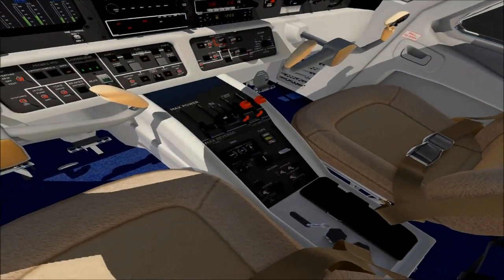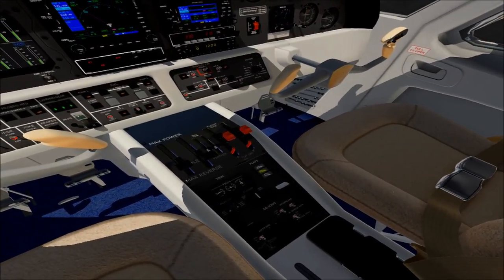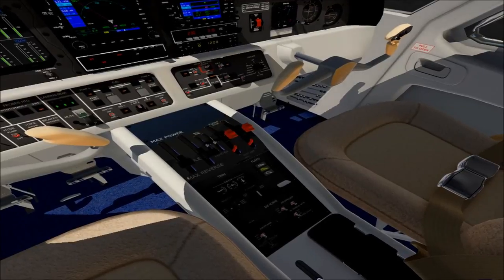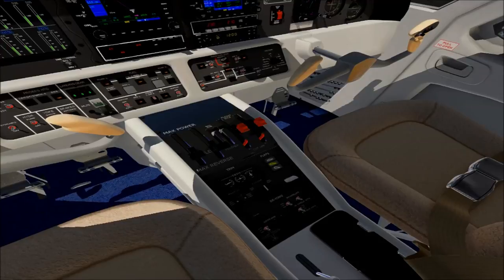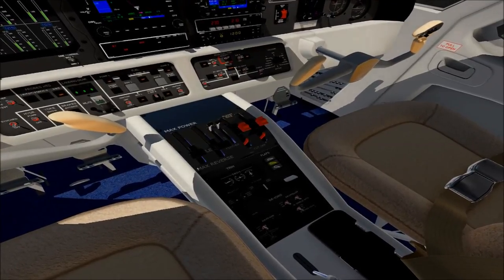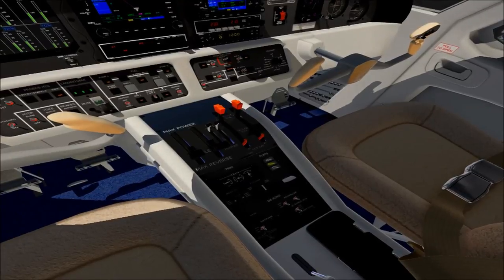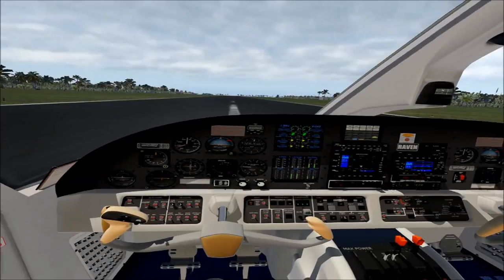Here we are, runway 34. Okay, let's do our final checks here, and now would be a great time for me to get that condition lever up to full, bearing in mind that we're going to need to pull it back after we take off, so that we're not overstressing stuff. Put that to flight idle. It's going to bring itself up.